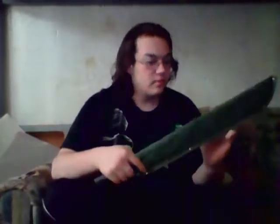Alright, we're down to the last few. We got this machete, which is just like the one that my dad's friend gave me, except this one I bought brand new a few years ago. And because I don't use machetes very often, I still have the scabbard, the sheath to it.